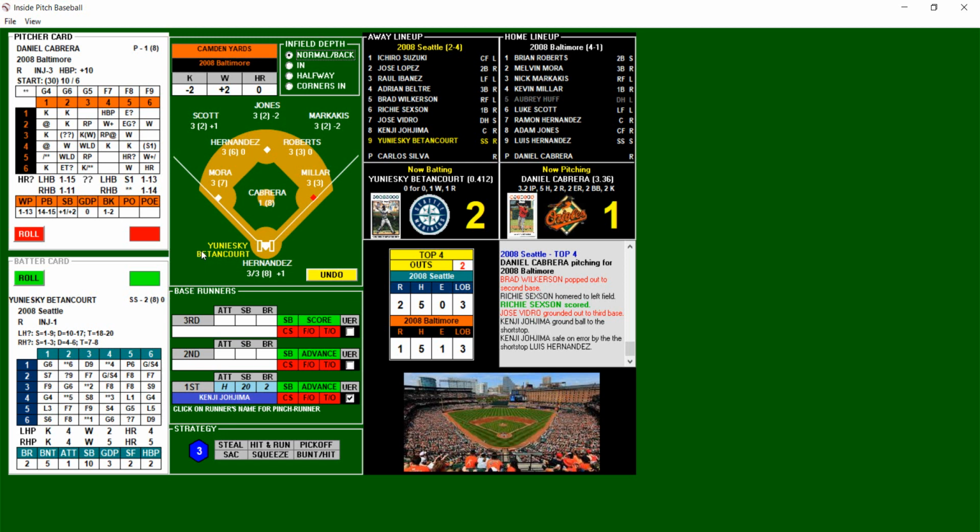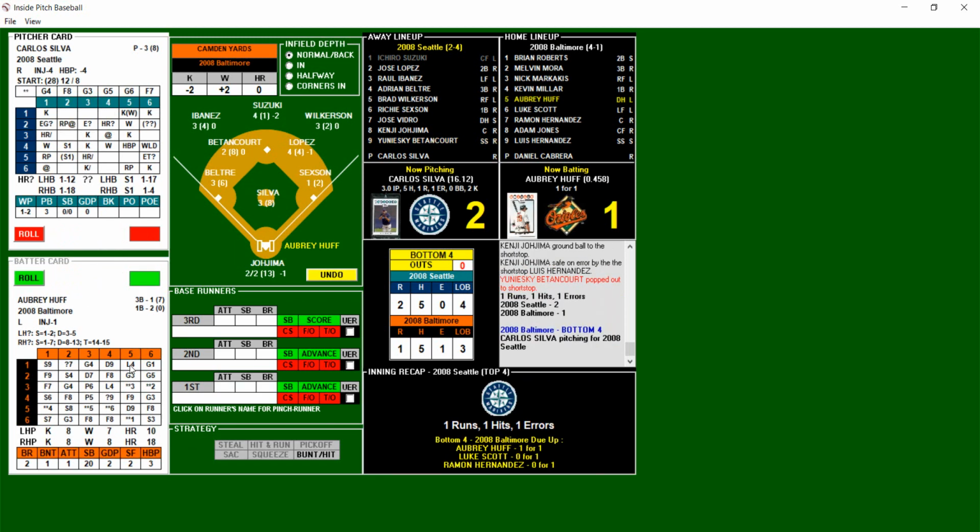And that's going to bring up Betancourt. Betancourt has walked his last time up. Does have a run scored. Runner on first. Here's the pitch. 5-3. That's going to be a walk. 7. The 12 is too high. 5-1 pop up to Hernandez. And that retires the side. 1 run, 1 hit, and 1 error, and 1 left on for the Mariners.